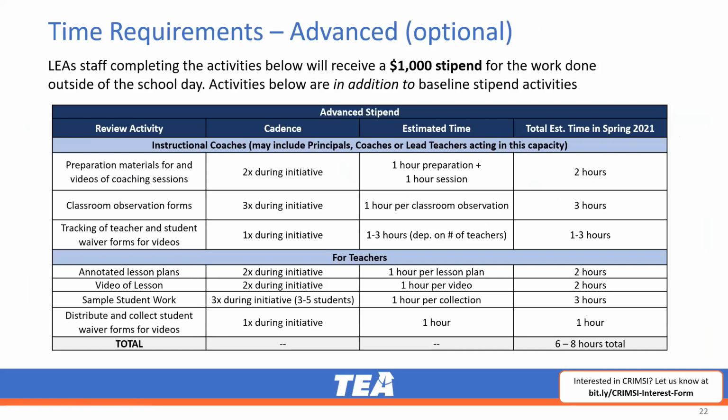The advanced stipend is again eligible for a $1,000 stipend and adds in a couple components here. Let me start with the instructional coach side of things. We have 3 additional review activities. So first is preparation of materials for the CRIMSI pilots, as well as videos of coaching sessions. We'll have classroom observation forms and tracking of teacher and student waiver forms for those videos.